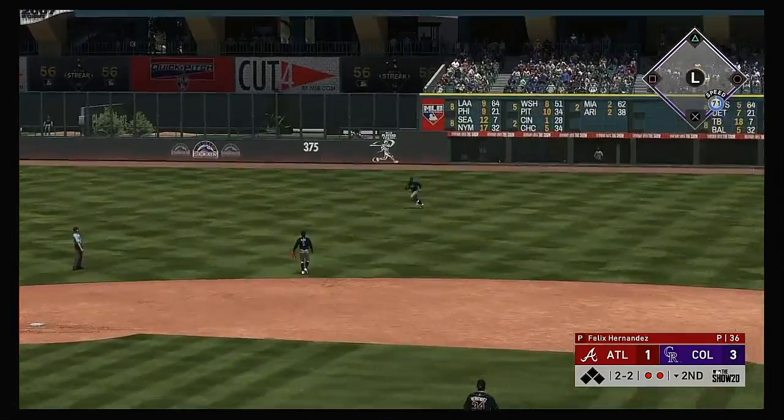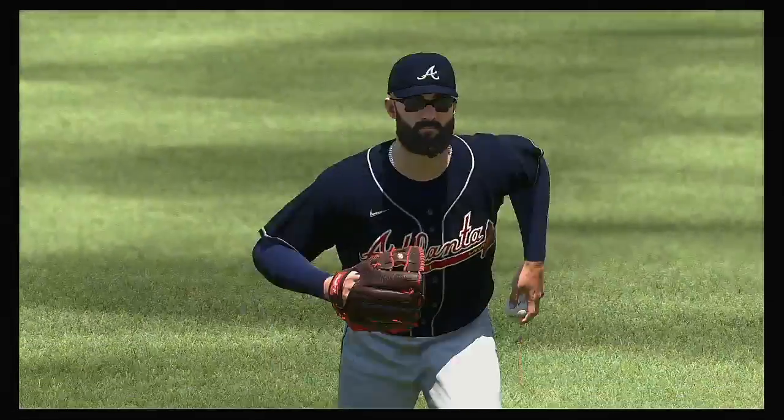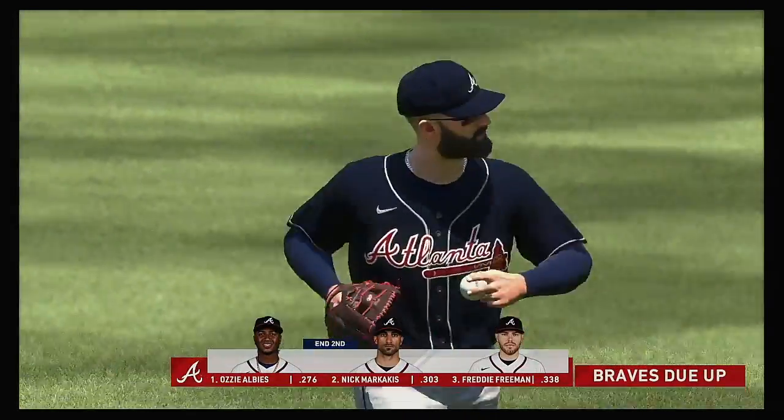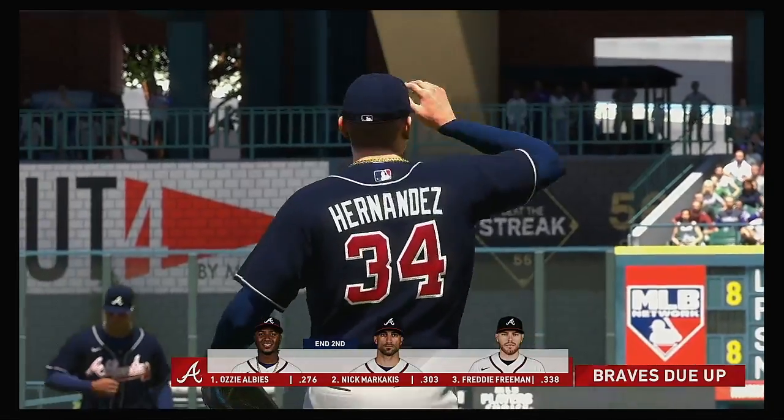Pulled toward right center field. Markakis has a read on it, and that retires the side. Three up, three down for Colorado, as the lead remains 3-1.